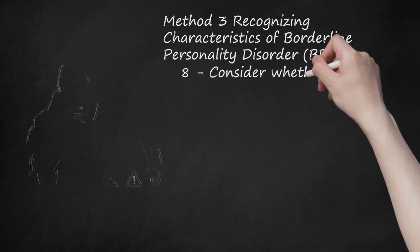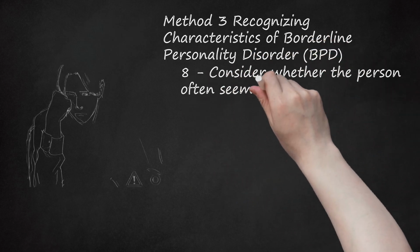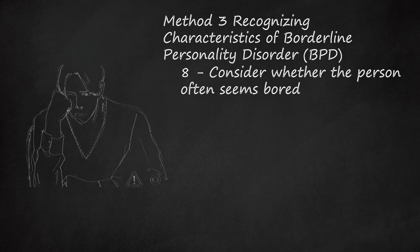8. Consider whether the person often seems bored. People with BPD often express feeling as though they are empty or extremely bored. Much of their risky and impulsive behavior may be a reaction to these feelings. According to the DSM-5, a person with BPD may constantly seek new sources of stimulation and excitement. In some cases, this can extend to feelings about others as well.